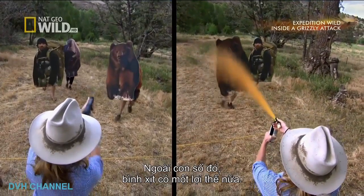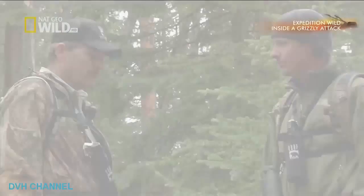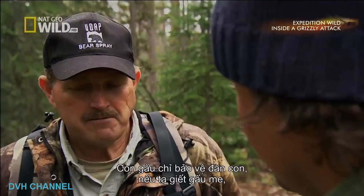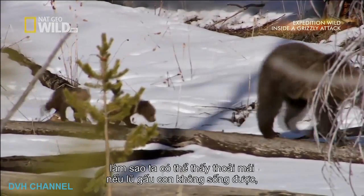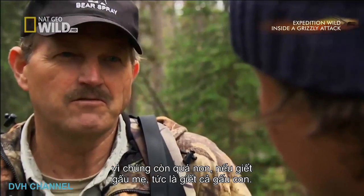Beyond statistics, there's another not-so-hidden benefit to using bear spray. One thing nice about bear spray is it doesn't harm the bear. And, hey, this bear is just protecting her cubs, right? So you kill that bear, how good is that going to make you feel when them little babies aren't going to make it because they're first year's cubs? So in a sense, you killed 4 bears.